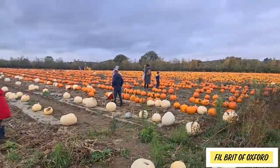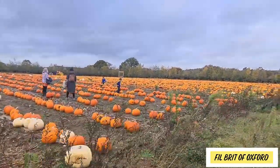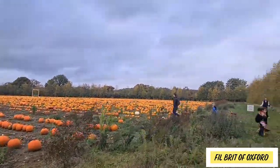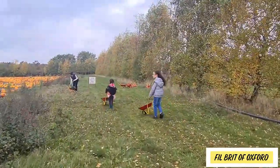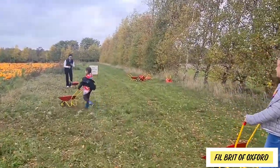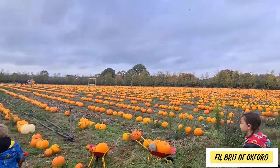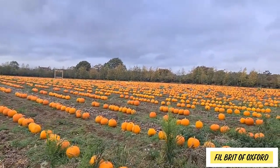Get that one, the orange one. Yeah, you want an orange one? Okay. They're all small wheelbarrows, sorry. It's okay. What color do you want? What color pumpkin do you want to take home? Orange. Orange. Actually, white. Okay. I want to try.